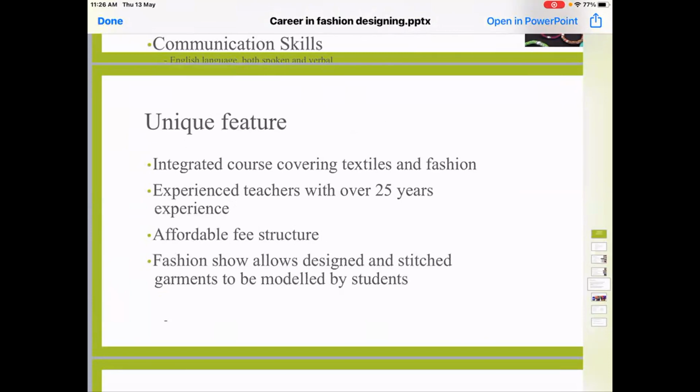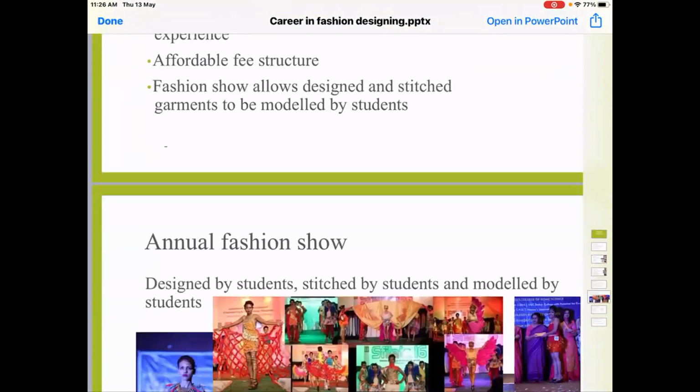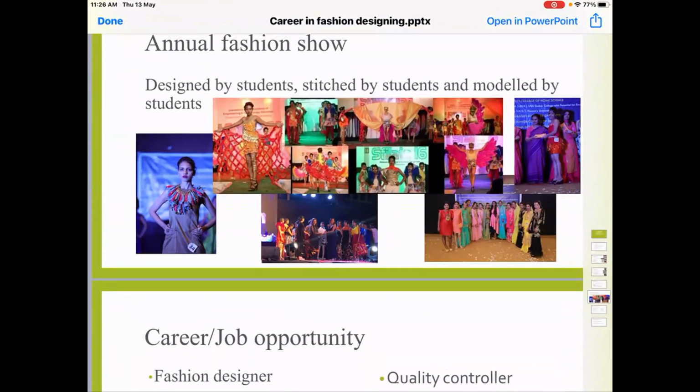The affordable fee structure is a very important point because all other fashion institutions charge a very large amount. Seva Mandal Education Society really considers that it should be affordable to every student. So the fee structure is revised, but it is fairly affordable. The USP is the fashion show, which allows the students to design, stitch, and model, which is a great opportunity for every student. Some pictures of the fashion show. As you can see, all the girls have modeled, and it's a great experience.